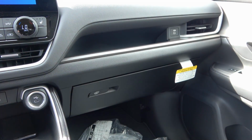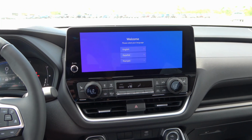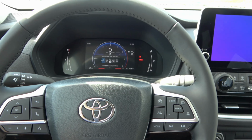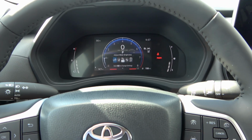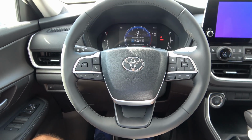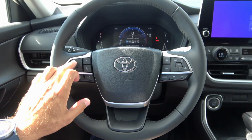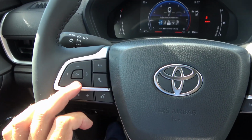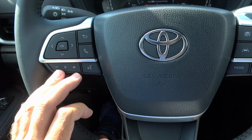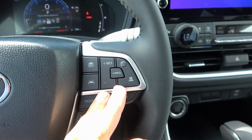Now you have the regular glove box in here, and standard across the line, including this base trim, is a 12.3-inch screen. But what's different is the instrument cluster. This is not all digital. It doesn't go from side to side like we've seen on the other ones, and I'll show you that in just a little bit. Same size steering wheel, and I still like it. You have a bunch of buttons on that, including this area right here, that controls what's going on in the instrument cluster. And then you have your phone voice control, volume, mode, seek, track, and the cruise control, as well as the adaptive cruise control.